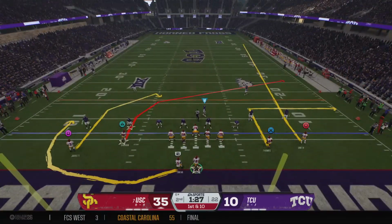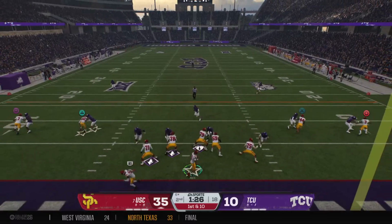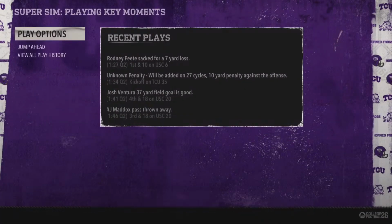A long way to go for this offense. He'll start this drive firing. He's going to go down, and he's in his own end.